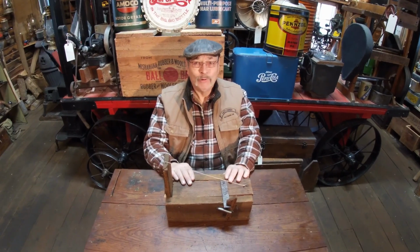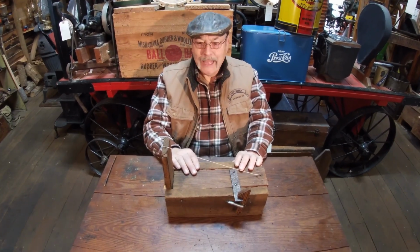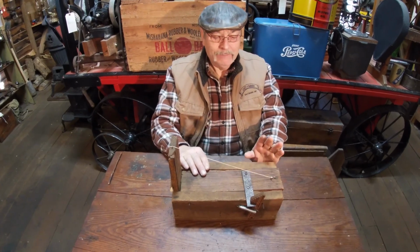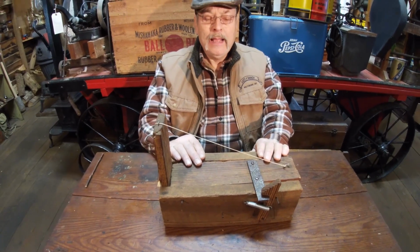Y'all ain't gonna believe this. Don't I always start with that? I found this in an old barn. Guy gave it to me, and I could not figure out what it was. I mean, I've had it for years. It took me 2 years to figure out how this thing worked.